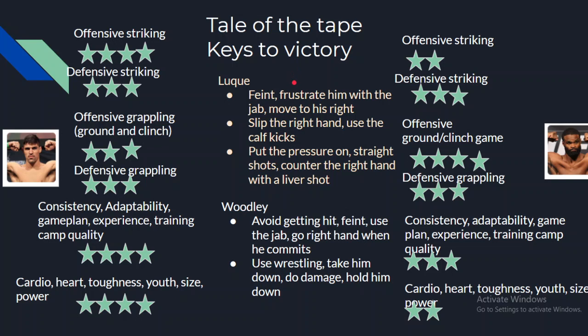Luque is going to march him down, start landing shots. Woodley is going to try to throw the overhand. He can even land once or twice, but Luque is going to be ready for that. He's going to keep throwing kicks, calf kicks. Woodley can try to wrestle. I think Luque is going to be prepared for that, and Woodley is going to be frustrated. So, like I said, expect Luque to march Woodley down, avoid the right hand, avoid the wrestling, and win fairly easily.